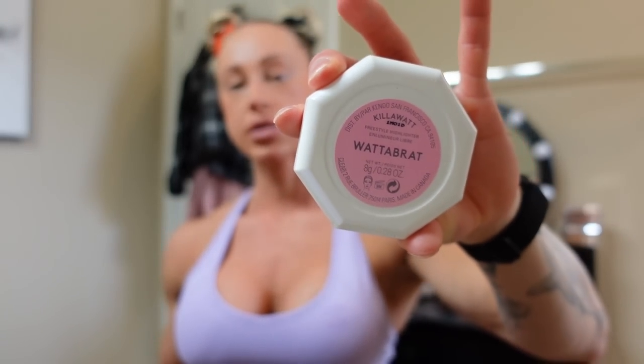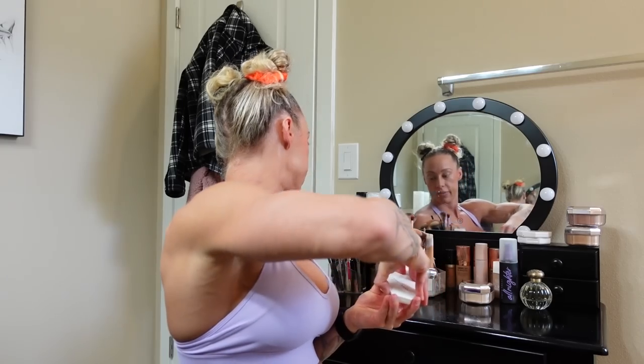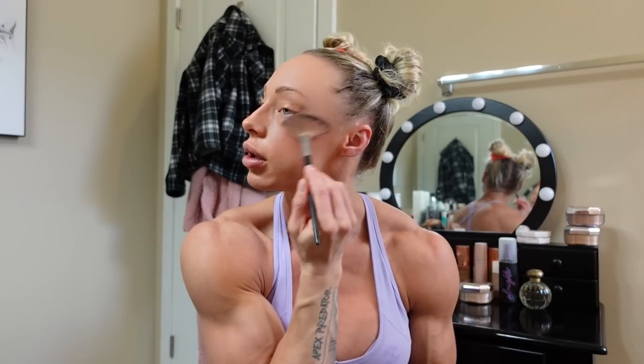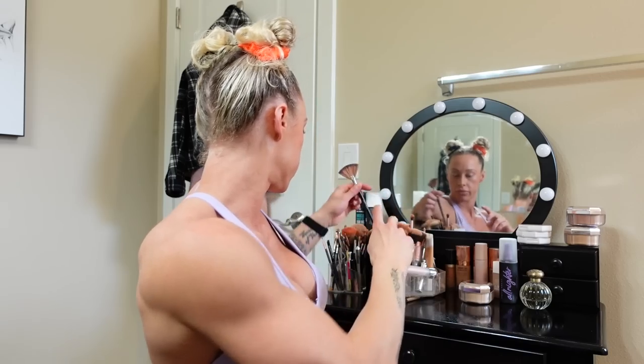Now, you don't have to do this step, but I'm going to add some highlighter. This is called What a Brat, again, Fenty Beauty. This one's actually really hard to find. I think it's only at Sephora. It's a Sephora exclusive or whatever. Okay, and then a little bit of mascara.